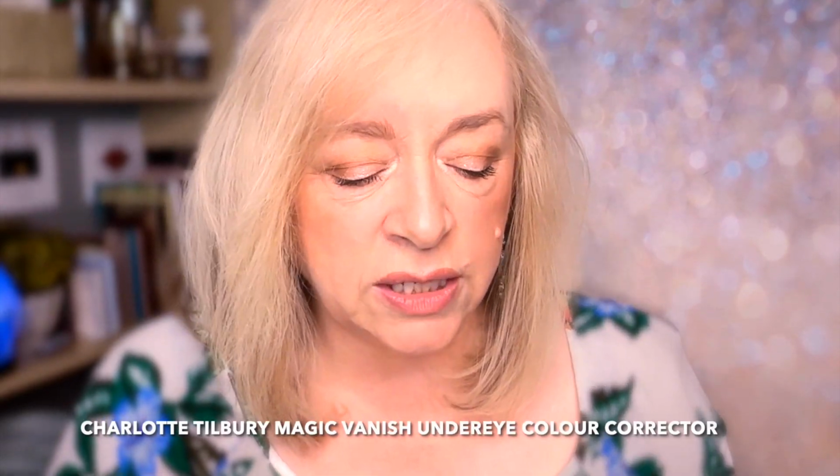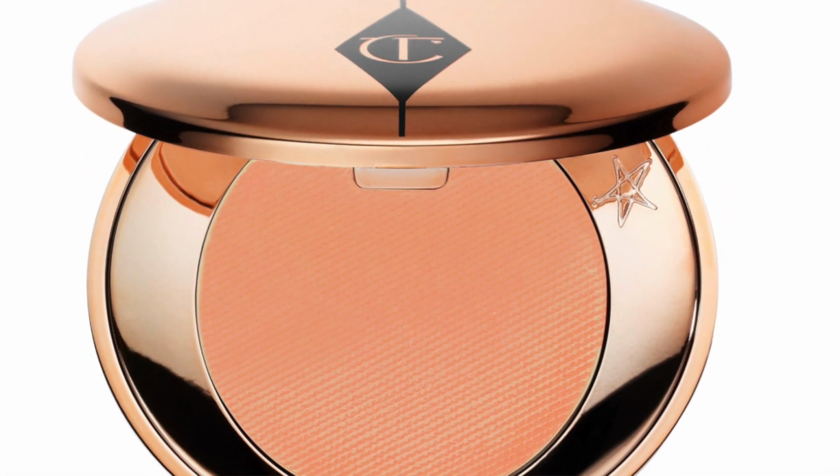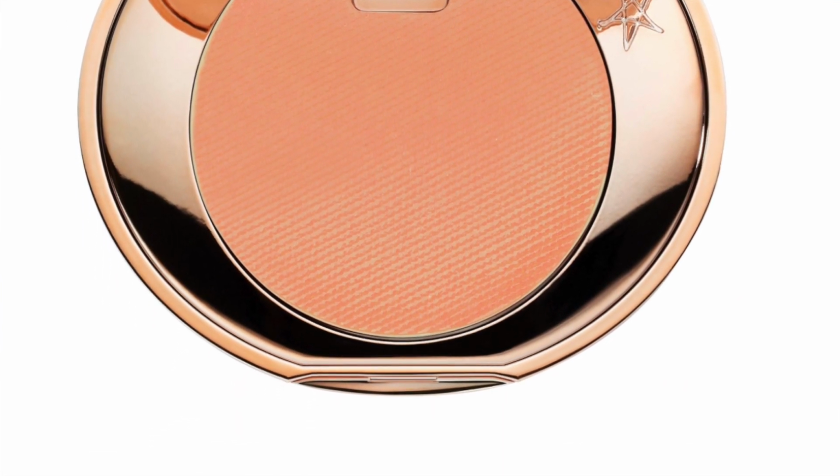This is the Charlotte Tilbury Magic Vanish Color Corrector. This is in the color Fair. First of all, look at the packaging. Look at this absolutely darling little compact, which I love. And then inside you have this beautiful cream product, and it's just about the right timing that when it comes up for the Sephora VIB sale, I usually hit pan and then I restock.